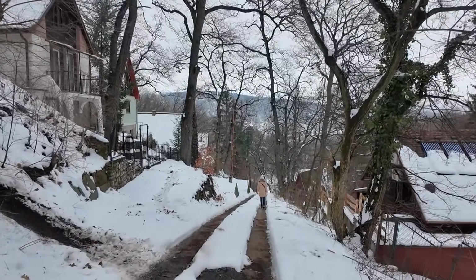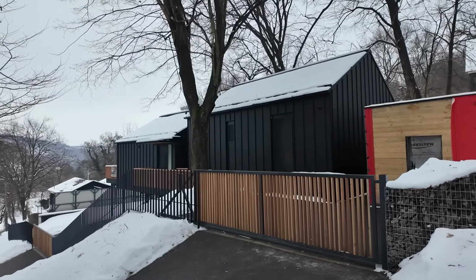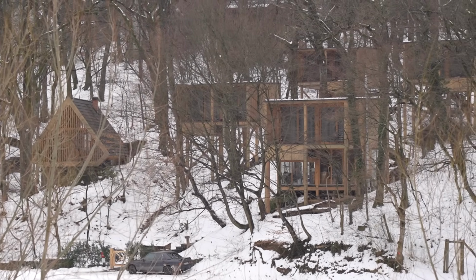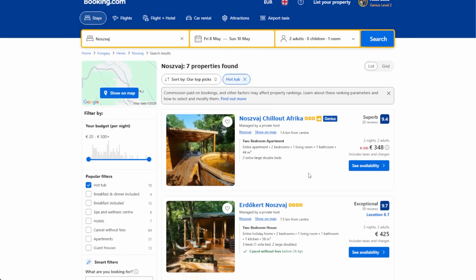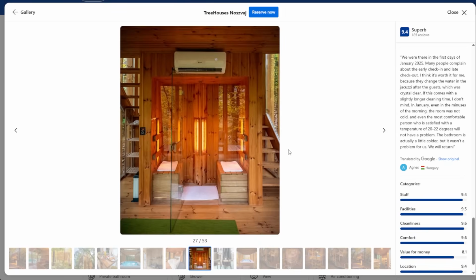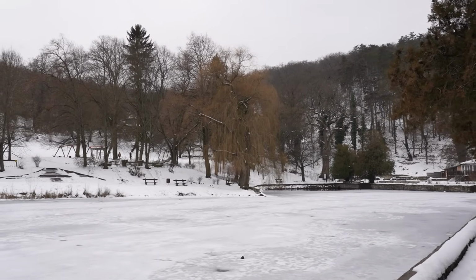You can find simple cabins like the one that we are in, but there are also more modern ones as well. There is actually a trend here of building some of these more modern industrial looking tree houses, weekend houses, things like this. And there are also different types of services that these places offer. For example, we have a very simple one, and you can also get places where you can get like jacuzzis, saunas. There are even very large houses for huge parties if you want to come here and hang out with friends, or just come here for family time. So there's a lot to choose from and a lot of different ways how you can enjoy and relax here at Noszvaj.